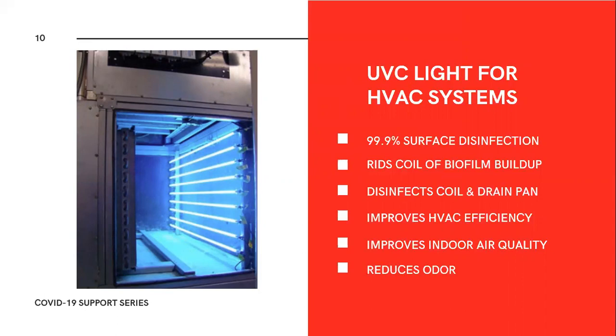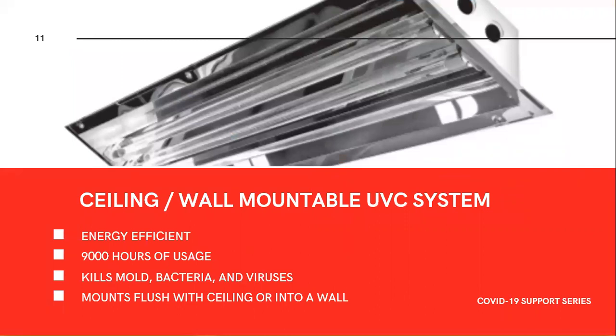And they're getting that additional bonus of reducing any odors and certainly that energy efficiency. The ceiling wall mounted UVC system is energy efficient. It's 9,000 hours of usage again with those bulbs, killing the same mold, bacteria, and virus. And it can be flush mounted or ceiling wall mounted into the wall.